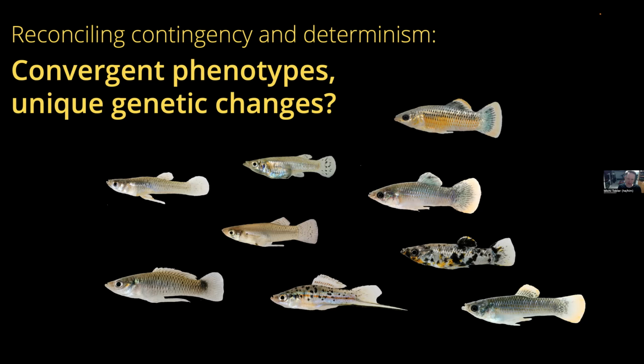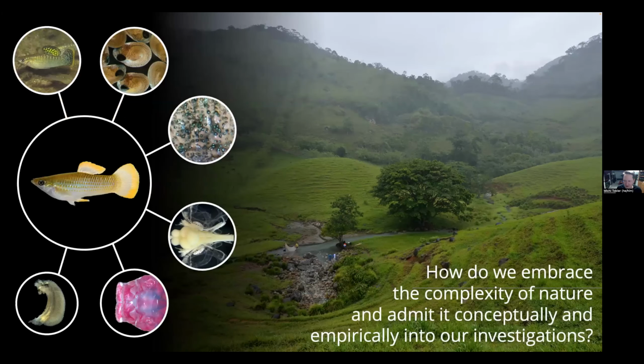And so going forward, I think we would do well in acknowledging some of these complexities. Environments are not as simple as we often pretend. It's not just sulfidic versus non-sulfidic, but even small habitat patches that exert divergent selection. Selection is actually incredibly complex. And I would be lying to you if I told you that it was all about mitochondria in our system, because it turns out the phenotypic changes that happen upon sulfide spring colonization are much more complex as well.